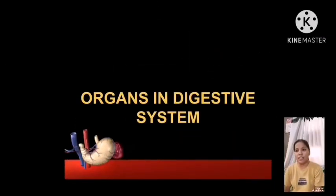Next, we're going to discuss the organs in the digestive system. The organs of the digestive system can be separated into two main groups: the alimentary canal and the accessory digestive system.